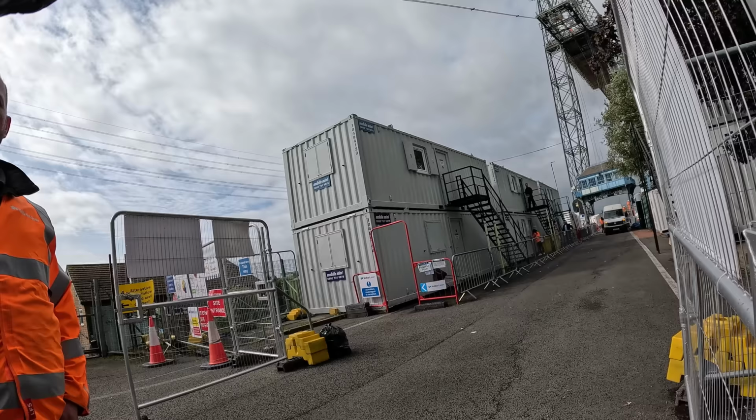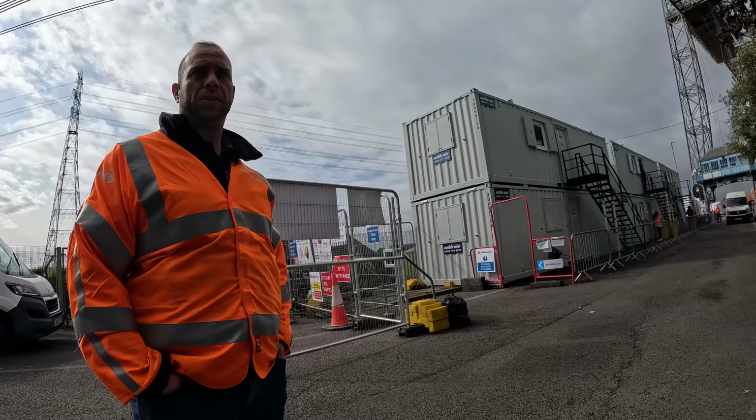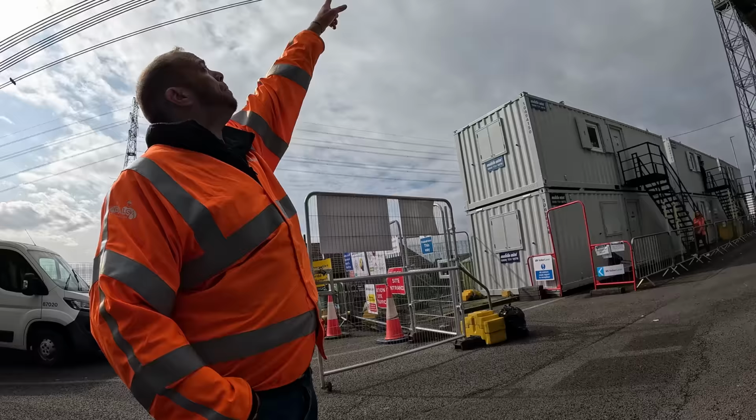Oh, right, no, because obviously we're carrying out the big refurbishment job on the bridge, a couple of years' work, because obviously it's been perished and a bit derelict. So we're just basically painting, blasting, replacing, repairing steels, replacing all the cables except for the main cables coming up and over the top.